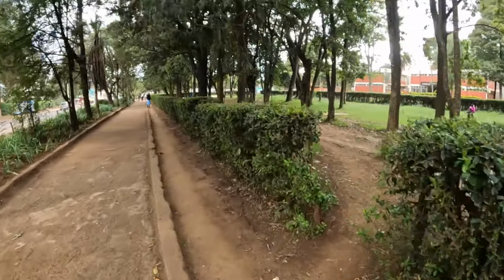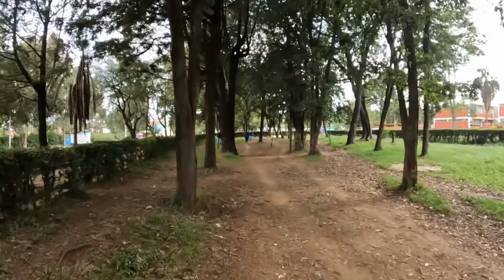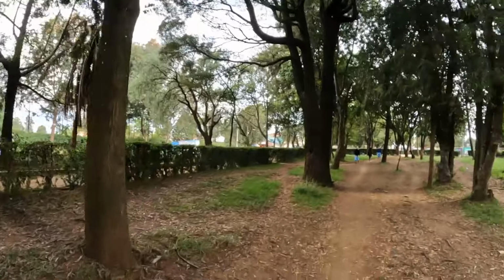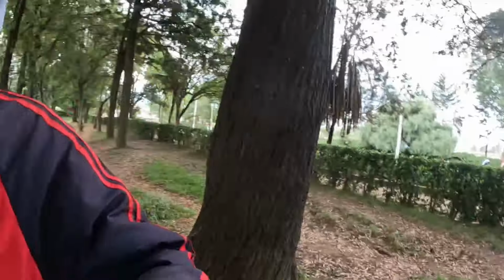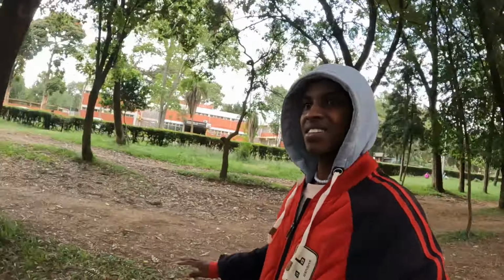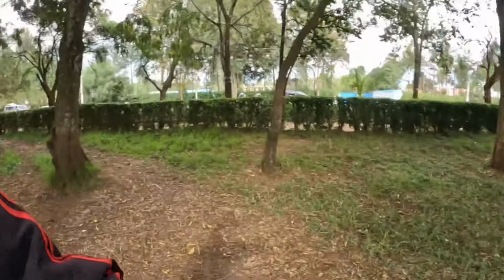Let me cut across through this small park here. It looks so silent and the trees are so tall. One thing I know about these trees is that they are very, very old. From since I was a kid up to now, they are still here. You can't even cut these trees because you'll be arrested for sure.